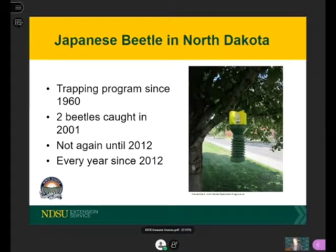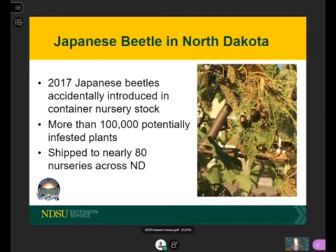It's a very powerful pheromone trap. It can draw them in from over half a mile. It's a combination of a sex and plant attractant or volatile. And then we had another incident in 2017 when Japanese beetle was accidentally introduced on nursery stock from Minnesota, trucks that came in carrying the larvae in the soil. And there was over 100,000 potentially infested plants. And that got shipped, unfortunately, out to 80 nurseries across North Dakota.